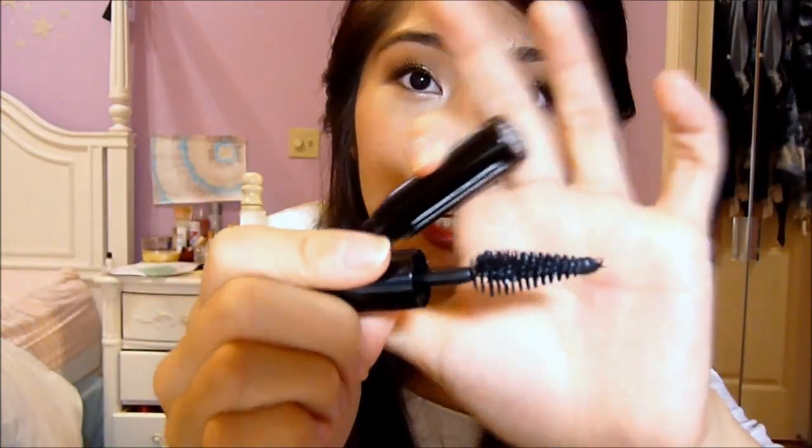So first of all, this brush is freaking huge. Like, look at that brush. It is so big. I have very small Asian eyes. No, it doesn't work. I got smudges all over my eyelids from that. And also the formula, I couldn't even wear it long enough to see if it smudged or not because the formula just did not hold my curl.